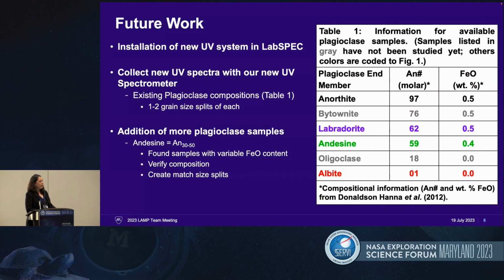And we're also looking to add a few more plagioclase samples. So if you look at the andesine sample listed there, it's not really an andesine, and andesine has an AN value between 30 and 50, so that one has a little bit too much. So we've found some appropriate samples, and they also have variable FeO in them, so they are really interesting to our study, understanding the effects of FeO on these spectra. So the first thing we're going to do is verify the composition of those samples, and then we're going to make size splits similar to what we already have for those.